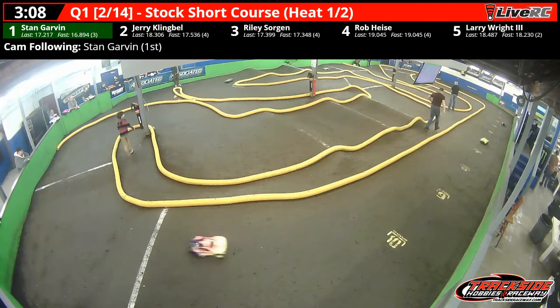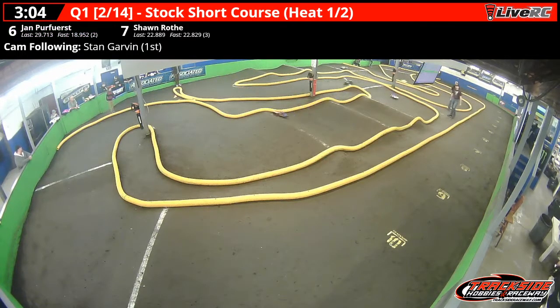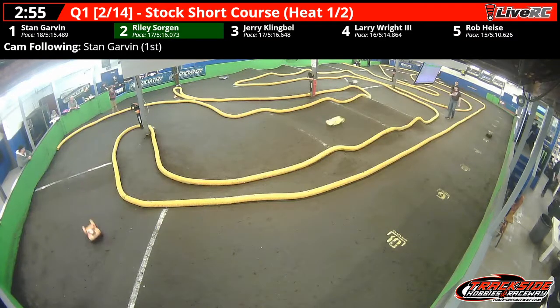Stan looking to set time to beat, 18 and a 15. The pace off of Stan. We got 16-lap runs, good ones off Klingbel and Sorgen. Larry on a long 16. Rob on a 15. And Jan on 14. 2 minutes down. 3 minutes to go.